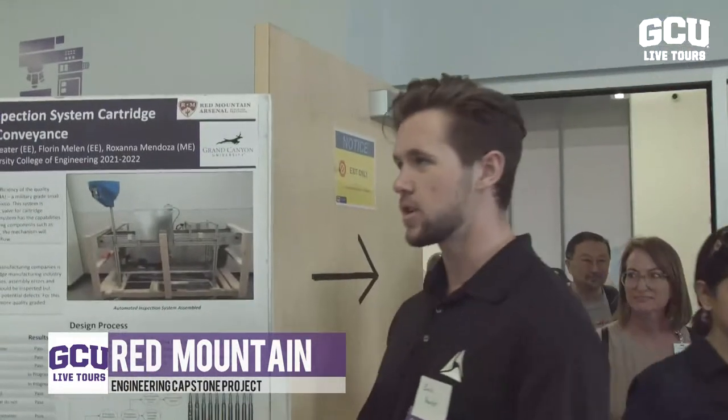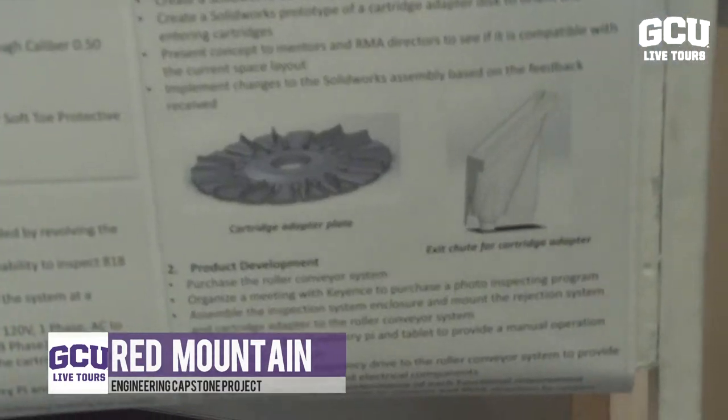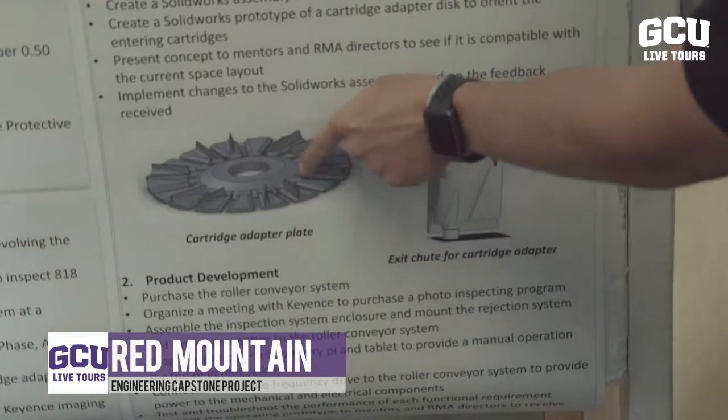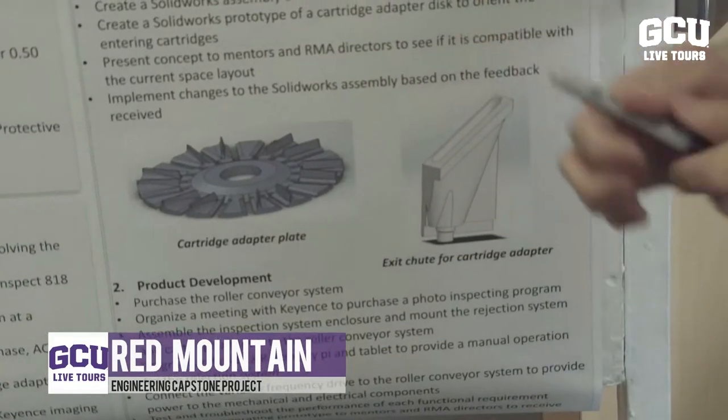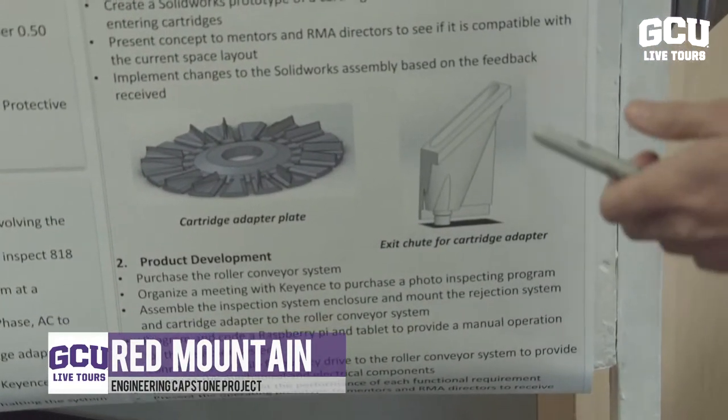So what's been one of your largest struggles on this project? What's been a hurdle that you all had to overcome, whether that's physically with the project, or through an algorithm or anything like that? The biggest struggle we had was definitely the cartridge adapter. If you look down here, this is a disc or a plate within the cartridge adapter. If you look closely, there are some valleys and also some thin blocks. The hard part was that we want each and every cartridge to be oriented the same way.